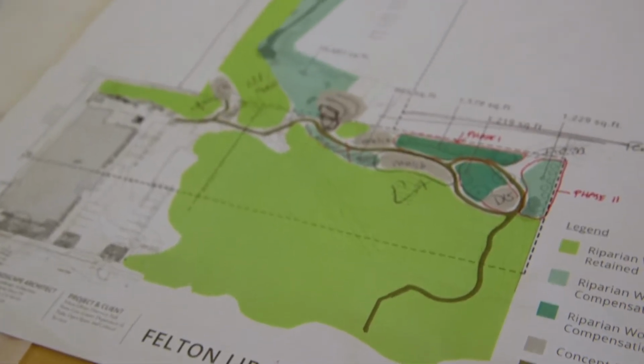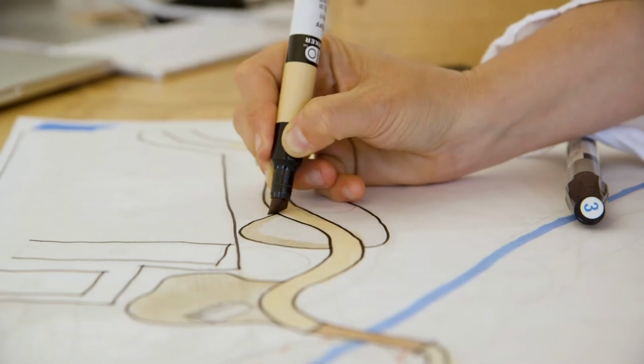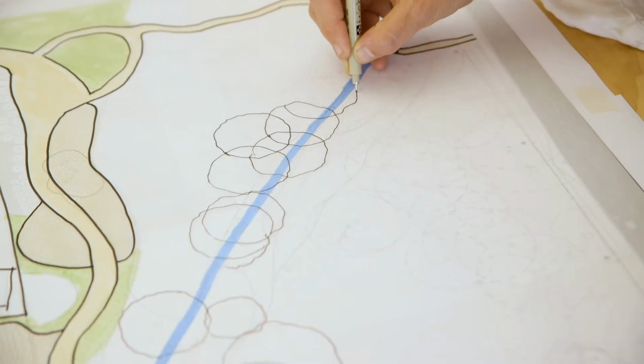The architect does the building, the structure, and then we do everything that is outside of that. So it could be streets, it could be parks, plazas, schoolyards, green roofs, gardens.